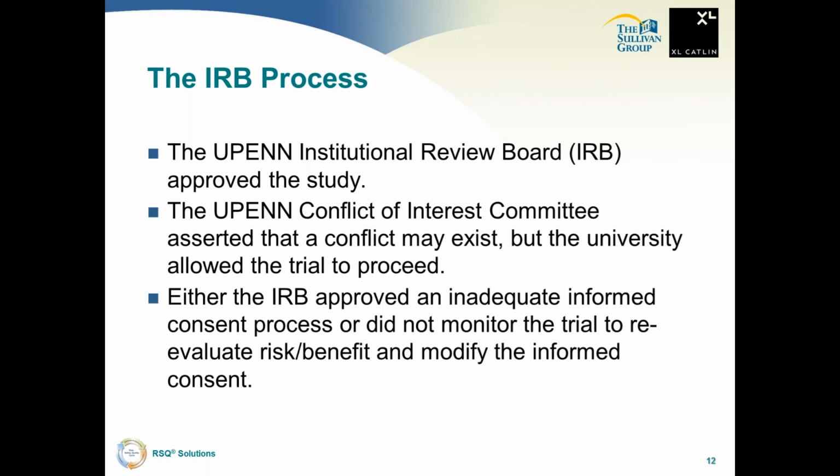Okay, again, I mentioned that this case serves as a marker for issues. For the major issues where we find issues, problems, patient injury, the IRB process. The UPenn Institutional Review Board approved the study. UPenn has a conflict of interest committee, and they thought that a conflict may exist, but the university allowed the trial to proceed.